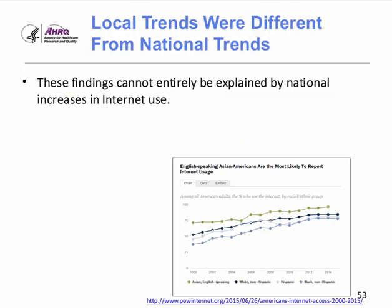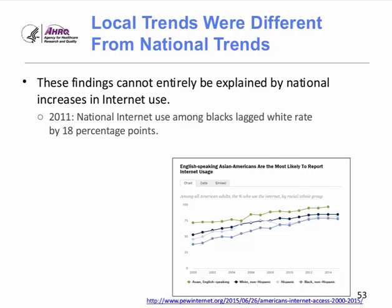So the next thing we did was take a look at national trends. The hypothesis was that nationally, there are more and more people likely to use the Internet, so maybe that's accounting for the findings we're finding. But we don't think that is, because in 2011, when we took a look at the data nationally, this is data from the Pew, Internet use among blacks was less frequent than Internet use among whites by about 18 percentage points.